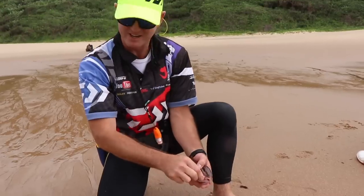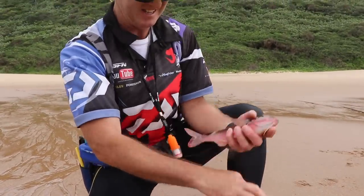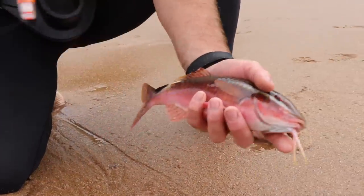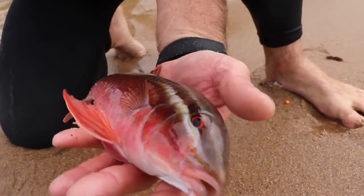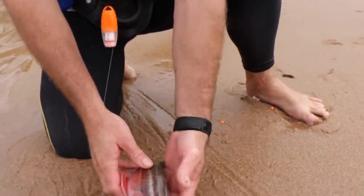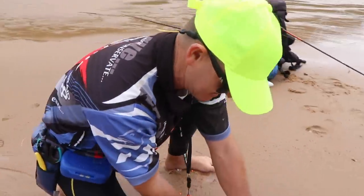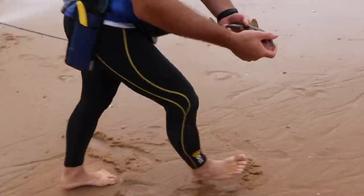Okay guys, I got a lovely little goatfish here. He gets his name from those two little tassels that come down, and he feeds in the sand, finding little mollusks, little shellfish and that. Lovely little pretty fish. Very hard fish. Hard scales, hard everything. It's a very hardy fish indeed, but one of the prettier species that you find around here. Then we go and stick him back in the water there. Lovely little fish.